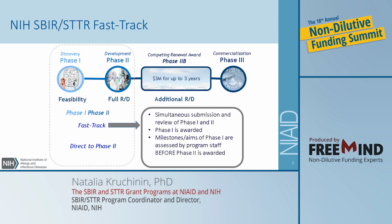Fast track mechanism. I really like this mechanism. If you're not familiar, this is a process where you submit the phase 1 and phase 2 applications together as one package. It will go through review and get one score, and the big benefit is that, for example, at the end of phase 1, you will write a progress report and send it to your program officer, and if it's approved, then you will get the budget money for phase 2 maybe a couple of weeks later, which is very nice because, as you heard before, you apply to phase 1, wait maybe 9 months, then need to apply to phase 2. Fast track definitely will help you get the budget for phase 2 faster.